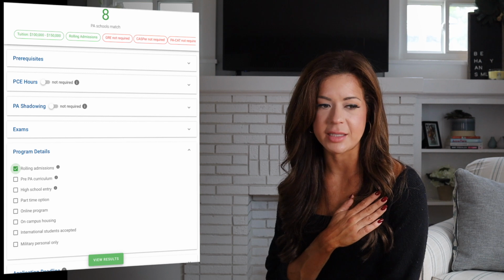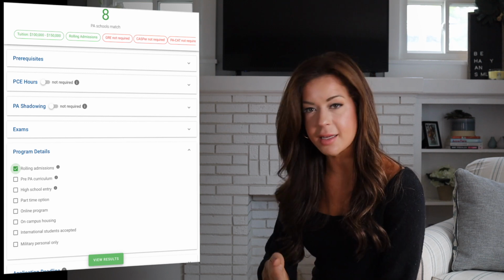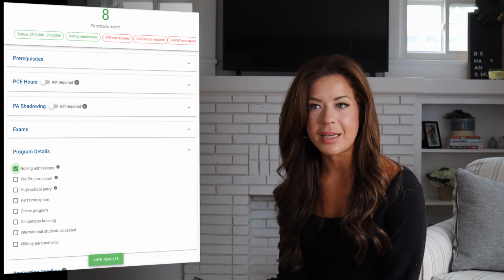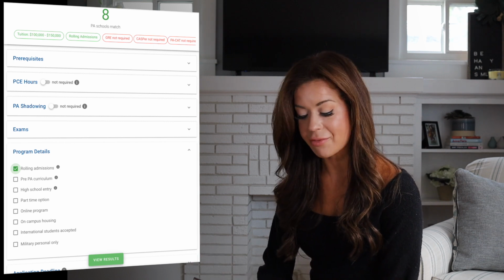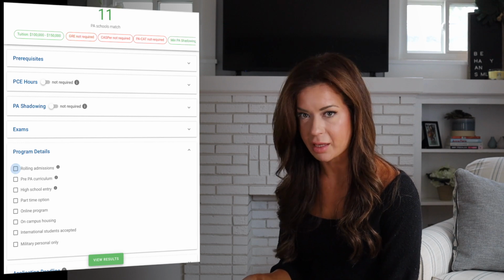I personally applied to 7. So 8 is a solid number. But obviously, the more schools you can apply to, the higher your chances of getting accepted. So I'm going to leave rolling admissions out and say I'm not going to be too picky about that.